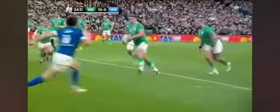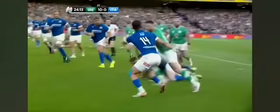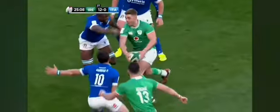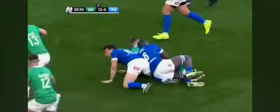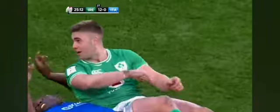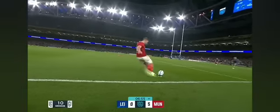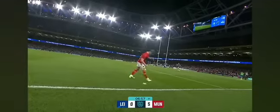Skipping away in a... If you're going to be an international fly half in a top team, you have to have a bit of swagger. It's always been the way. The game changes, yes, but the swagger never does. The occasion wouldn't get to him. He deals with pressure very well, and he still has an incredible amount of ability.